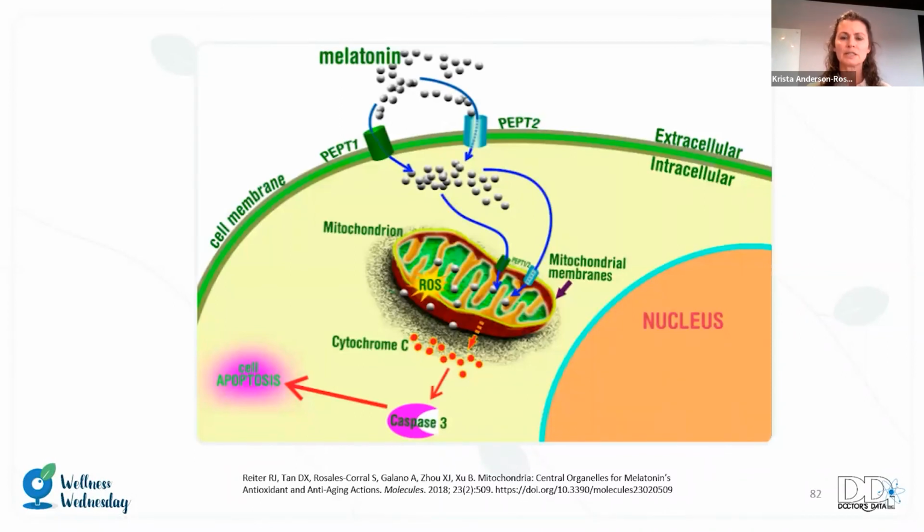So here you see a cell where melatonin can pass through the membrane and bind to protein receptors on the nucleus surface. So it can penetrate the nucleus and act on chromatin with a direct effect on protein synthesis. But this image specifically is showing you melatonin's impact on mitochondrial cells, where melatonin is found at a greater concentration even than it's found in blood.